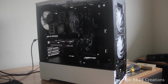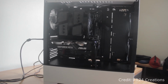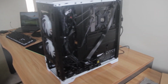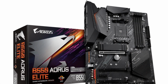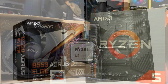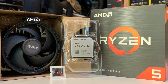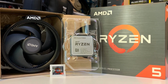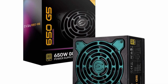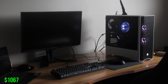Now, if you ask me and you want both future upgradability, better price, same performance, get a PC build. If we compare it with a PC build with the same exact specifications, the same case, the same graphics card, a B550 Aorus for the motherboard, which is great, 16 gigs of RAM DDR4 at 3200 MHz, CL16 memory, the Ryzen 5 5600X, with no aftermarket CPU cooler, you can get one, no problem with that. You're looking to spend around 20 extra bucks if you want, and that's great. Also, a 650 watt 80 plus Core power supply, where on the Skytech one it's a 600 watt 80 plus Gold power supply, and the total price is $1,067.